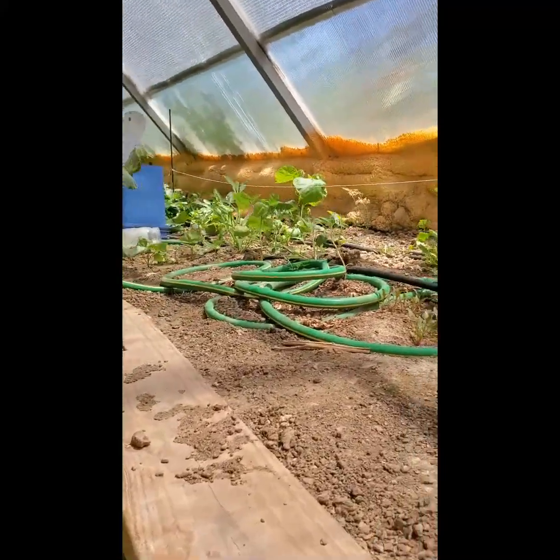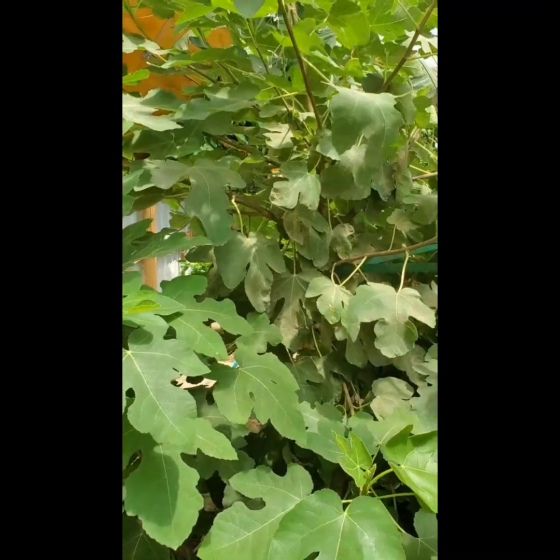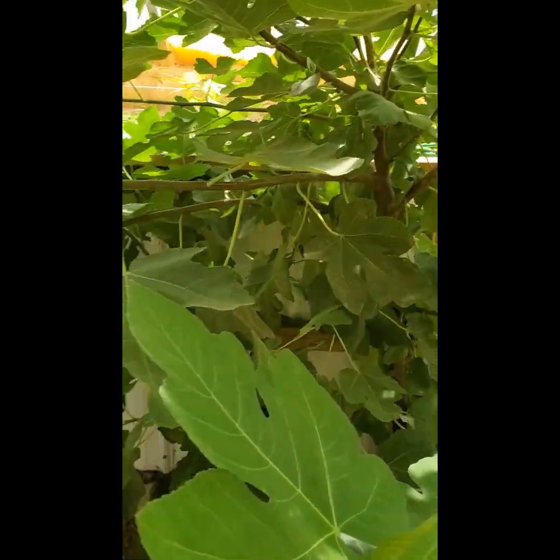Walking over towards the south bed where radishes had been planted. Looks like a few are coming up, but not nearly the amount that we had on the first bunch. Fig tree still growing. Making it a little bit harder to walk around because it's sprawling over to take up the space in the pathway.